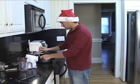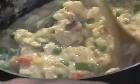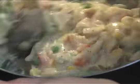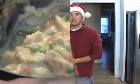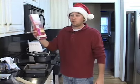You wanna stir all this together. Let this go for a few minutes. We're just going to put this on a low heat. The pie crust is really easy. There's no need to make a pie crust when Pillsbury already has the perfect size.